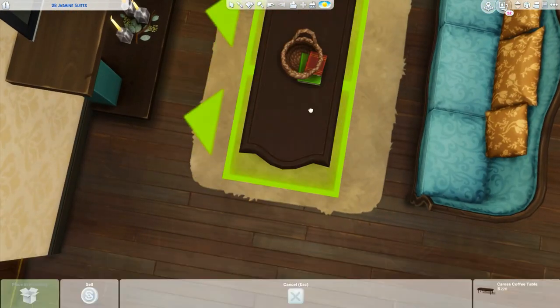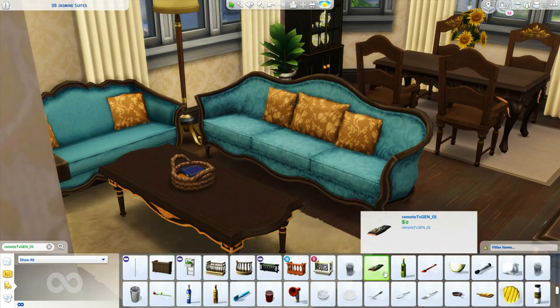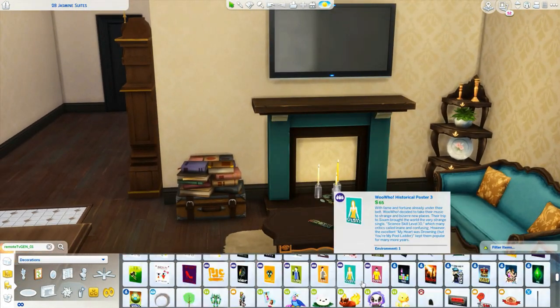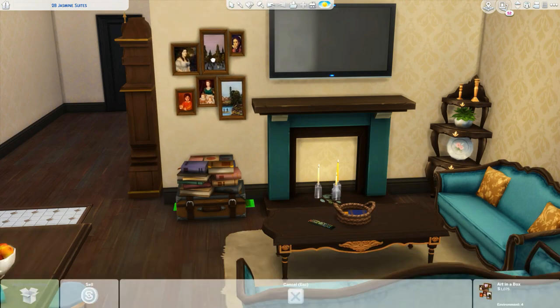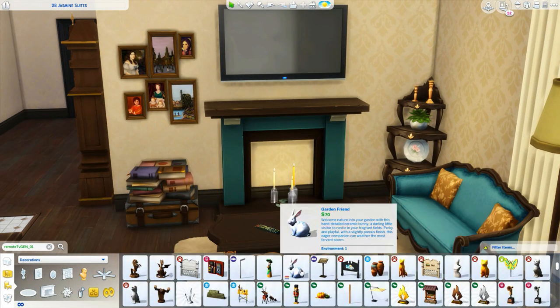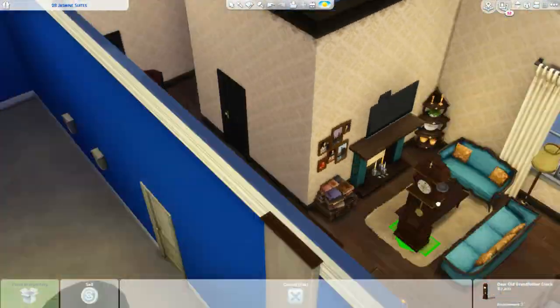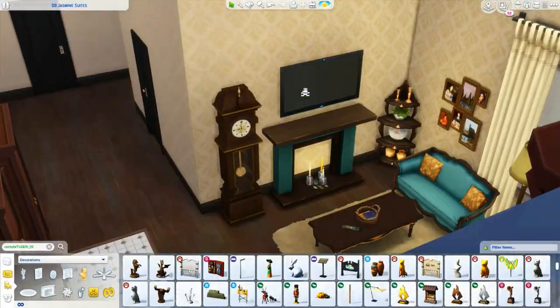I think it's so pretty, and there's just something about this apartment that is very cozy, and it's not grandma-ish to me. Okay, some people think that if you have antiques you're like a grandma. No, I just think you're an old soul and you appreciate timeless objects, because these items, these decorations, they're timeless and they're so beautiful. They really are. I love it.